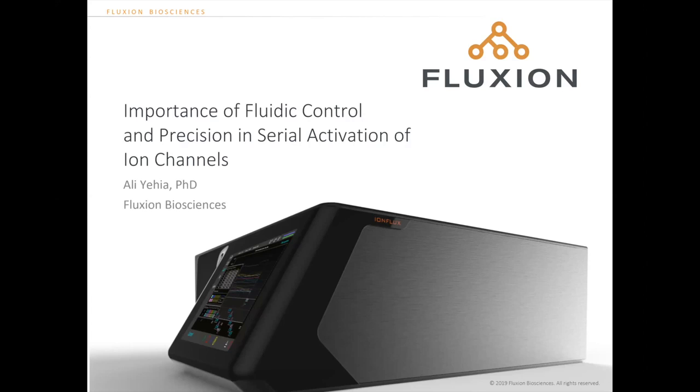Today, I would like to talk about the importance of fluidic control and precision in serial activation of ion channels, which actually represents a nice introduction to the Ion Flux Mercury system.